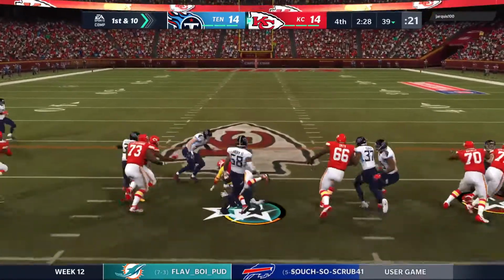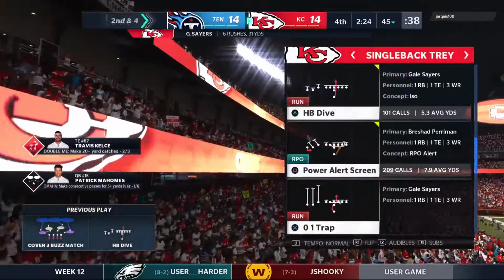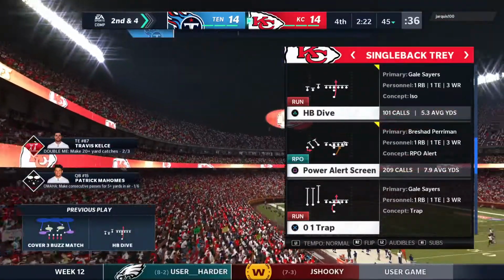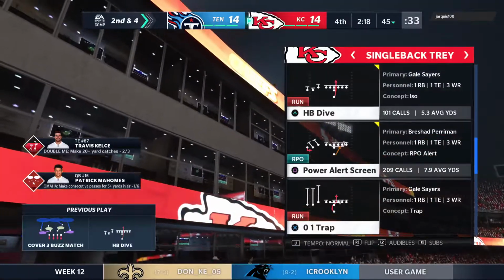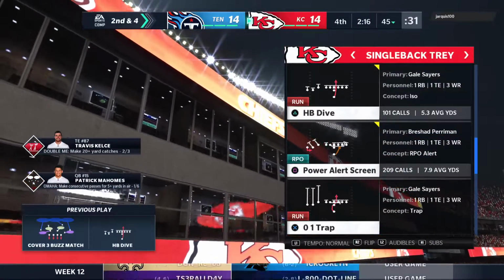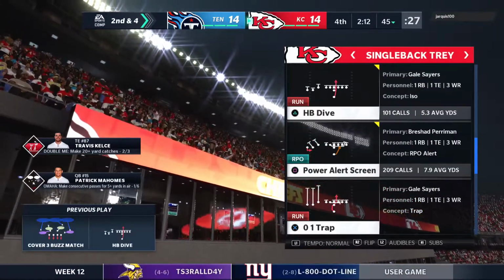Running game working. They'll stick with it on first down. It's a 6-yard pickup, but it gets them to 2nd and 4. Now, Brandon, that's the way you want to run the football. There should almost be quote bubbles above the offense right now. Bam, boom, biff. That's how they feel good about moving the football.